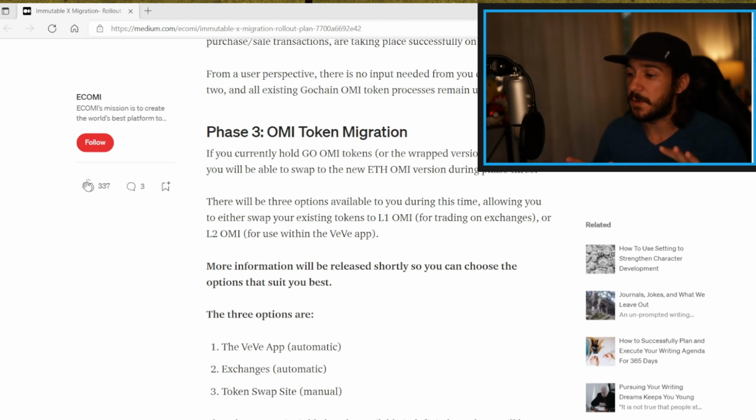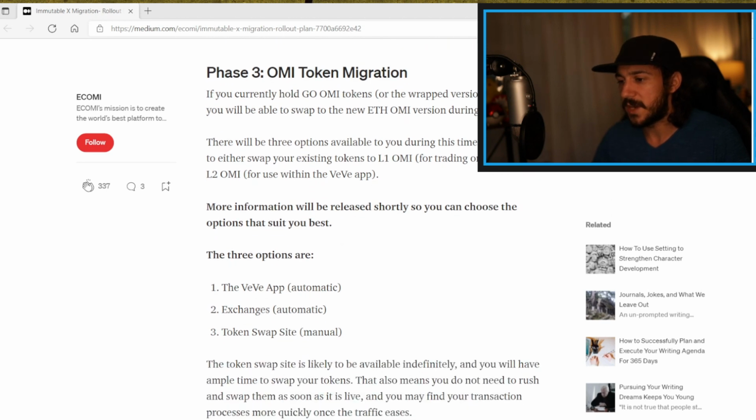I could probably make a separate video just on this, but it seems super simple, and I'm so thankful for it. It says if you currently hold Go OMI tokens or the wrapped version, ETH or WOMI, wrapped OMI, you will be able to swap to ETH OMI during phase 3. There will be 3 options available to you during this time, allowing you to swap your existing tokens to a layer 1 OMI for trading on exchanges or layer 2 OMI for use within the VEVE app. More information will be released shortly, so you can choose the option that best suits you.